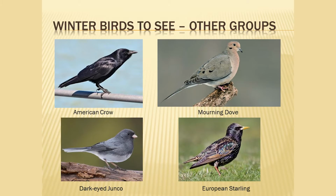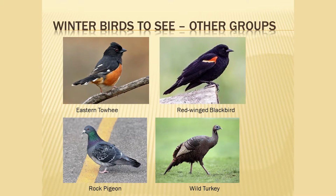A few that are not quite as common, the eastern towhee. This is a bird that we see in the summertime. Some of them hang around, and they're very distinctively the black body and the brown, the reddish or orangey underneath, with some white marks on the chest and a little bit on the wings. These birds usually require a little bit of habitat nearby for them to skulk in and quietly sneak in and steal some food. Red-winged blackbirds, they will hang around early in the winter, but they're usually gone by the worst part of the winter, like right now.